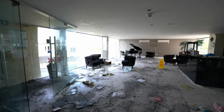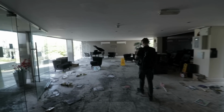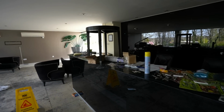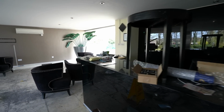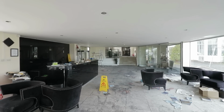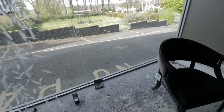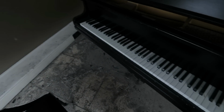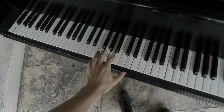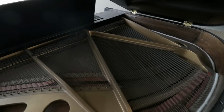Main entrance, obviously. Very modern in here, isn't it? It is, yeah. But it's not too bad. This tree would have lit up. Would have been quite nice. Definitely fits the aesthetic of this place. This thing just works perfectly.